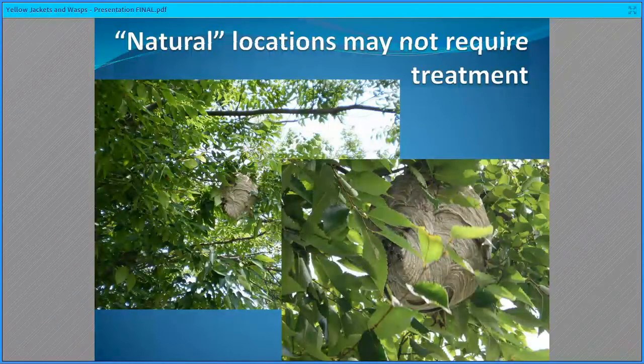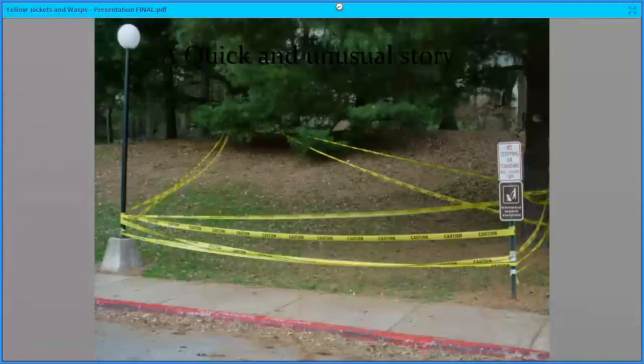Natural locations for larger nests that are on the edges of our properties, a lot of times we don't have to remove them. I'm not sure if that's something that we need to control, and you have to make a judgment on that. I'm going to tell you a little story about a situation.